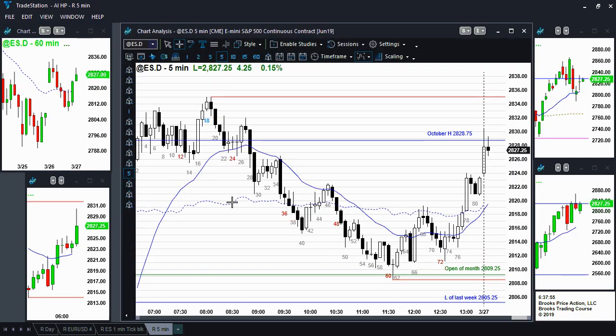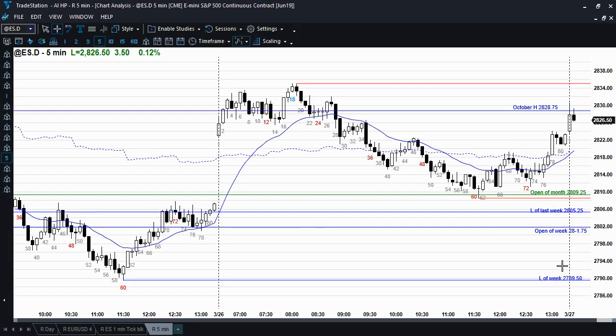Possible high of the day. If it closes near its low, it's a credible short. It's again testing that October resistance. It's really interesting to have this many important prices on the chart, important over the next several days. But we got 5 important prices.